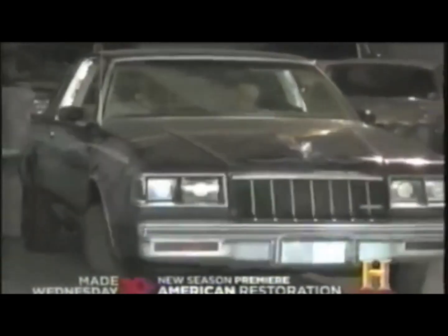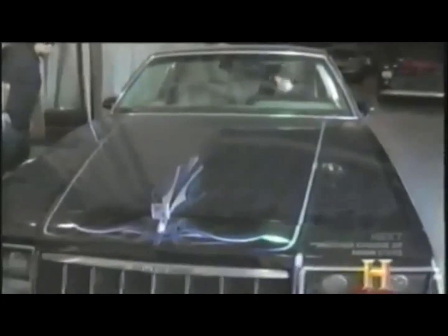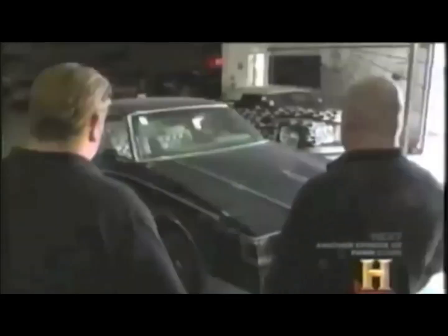Yeah! Look at that. Yeah, I knew you guys would be excited. It's a damn Buick Regal. I like it. I like it. She looks great. She came out wonderful. Well, it doesn't look like anything was done to it.